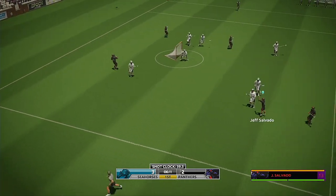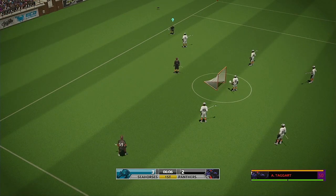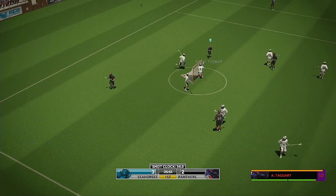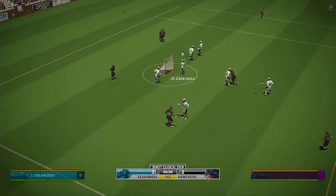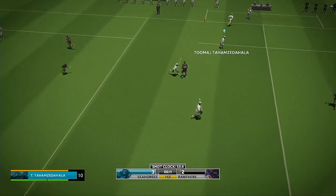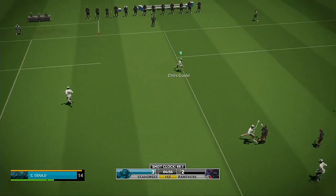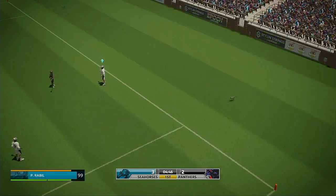Purple ball. Full top center. Has time. Purple ball. Next. 22. Rolls back. Nothing there. 22. With the shot. Saved by the goalie. Coleman playing goal today. Doing fairly well so far. 14. Lets it rip. And wide.